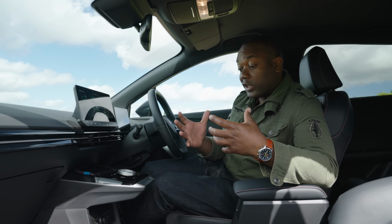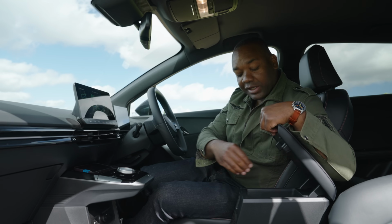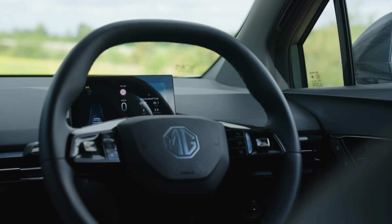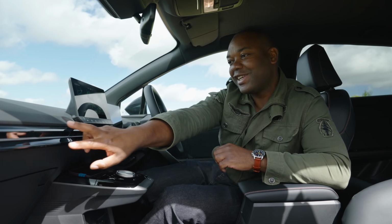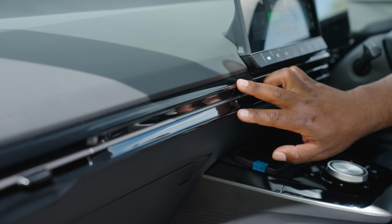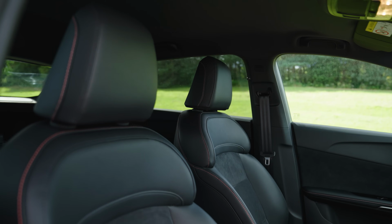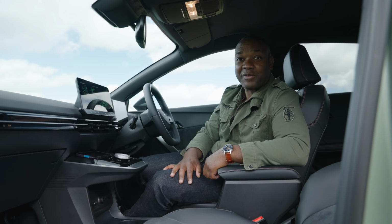There's also a lot of storage in this car, in the center console down here, and also some cup holders, plus in this central storage bin. And also the materials are surprisingly good. The leather on the dashboard isn't the best, but I do like this chrome effect for the vents down here. And on the seats and doors, you get a nice mixture of leather, Alcantara, and red stitching. It's pretty impressive in here.